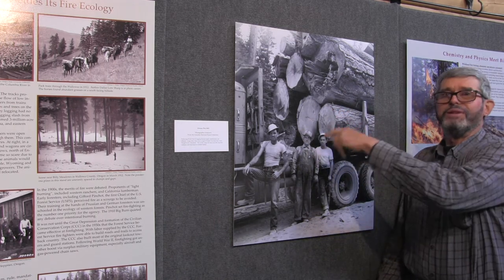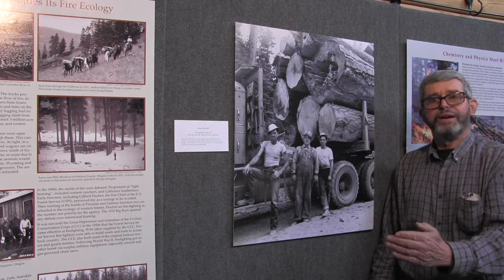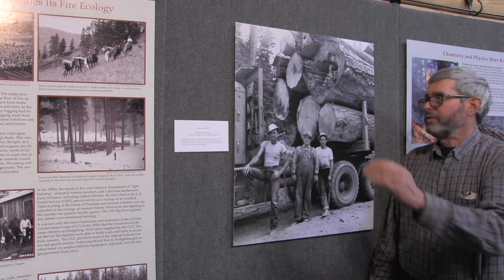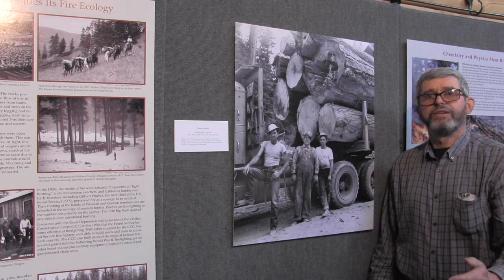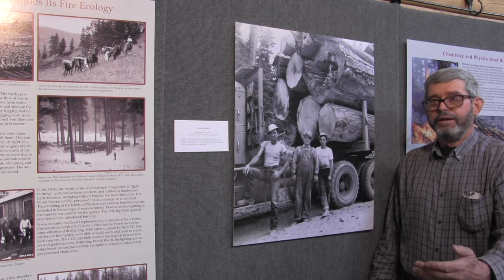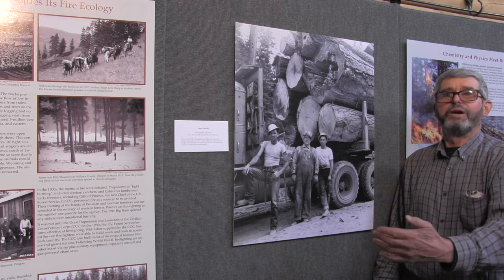We don't have very many trees like this left. And what few we have, we want to save. But it's not enough just to protect them from the chainsaws. We also have to protect them from fire, and that has to do with managing the fuels around big trees.